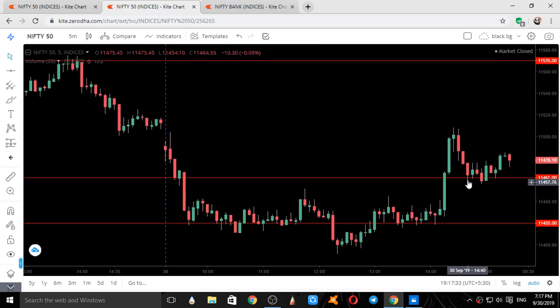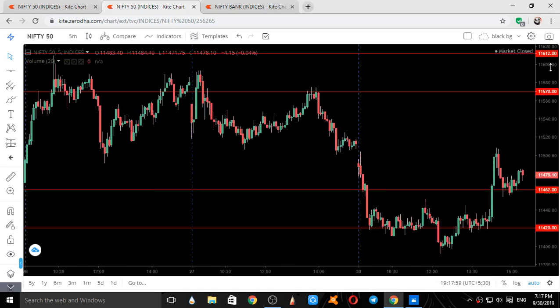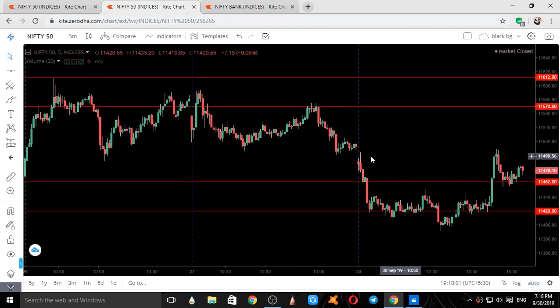See, once again it started taking support. Once, twice, thrice, 1, 2, 3, 4, 5, 6, 7. So for around 30 minutes again. So out of 6 hours 10 minutes, Nifty spent 3 hours 30 minutes on our levels and the remaining it was moving up and down. Now you see the importance of these levels. So this is the intraday movement of Nifty for today.